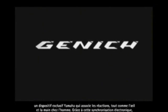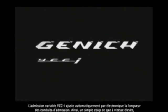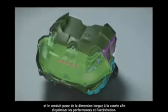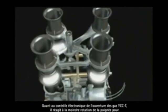Genic is original Yamaha technology that reacts jointly, much like the human body's eyes and hands. It is this synchronicity that puts electronically controlled performance at the rider's fingertips. Genic's two main elements are YCCI and YCCT. YCCI uses electronic control to automatically adjust the length of the intake funnels. So with the twist of the throttle at high speeds, the intake funnel length changes from long to short, giving optimum performance at high speed and acceleration.